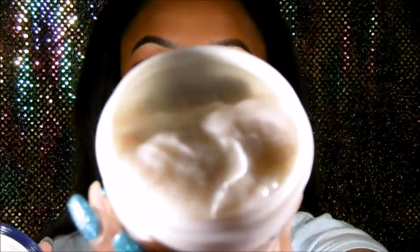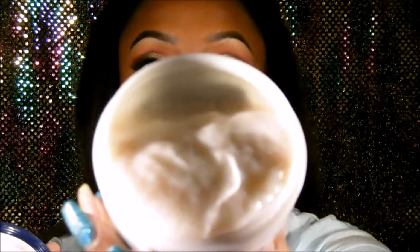But it has apricot seeds in it, and it says rinse out. So I'm assuming you use this one first. Can y'all see that? You can actually see the seeds in it. And it doesn't have a bad smell.